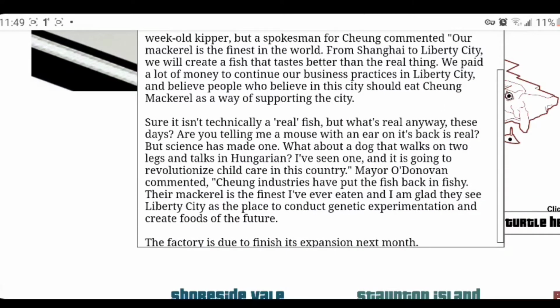Sure, it isn't technically a real fish, but what's real anyway these days? Are you telling me a mouse with an ear on its back is real? But science has made one. What about a dog that walks on two legs and talks in Hungarian? I've seen one, and it is going to revolutionize childcare in this country.